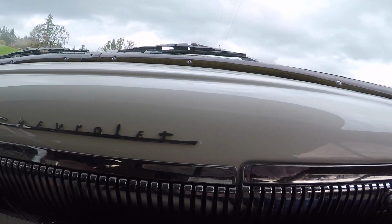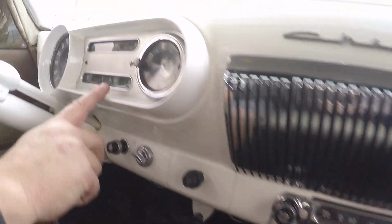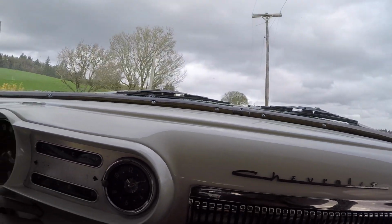But anyways, it actually drives nice, has good power with the 261. You're gonna see here the oil pressure is good, gas gauge and all that stuff's not working, like I said, but the oil pressure gauge is working.